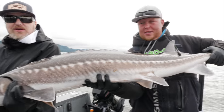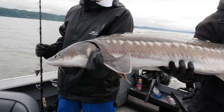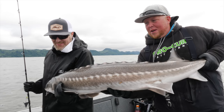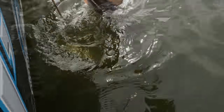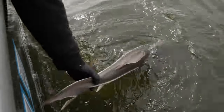All right, there he is, guys. 1 inch over. I am crying. I knew it was coming sooner or later. We were right in there, an inch under, an inch over. The next one's going to be perfect. What a beautiful, healthy fish. Yeah, let's get rid of him. Let's get this guy over. They're so hardy. He's ready to go.